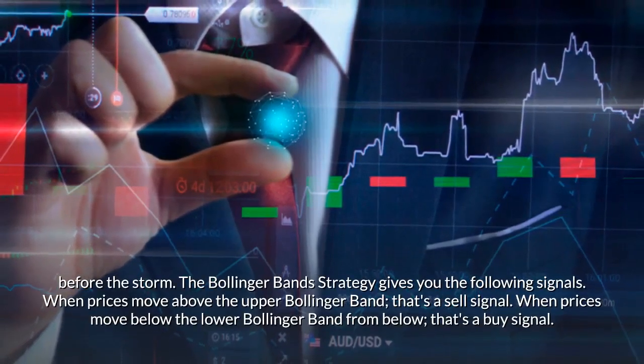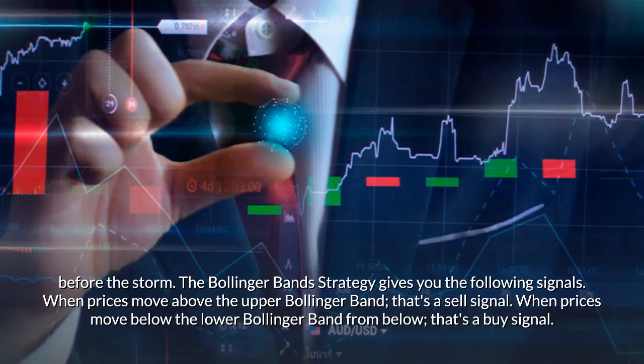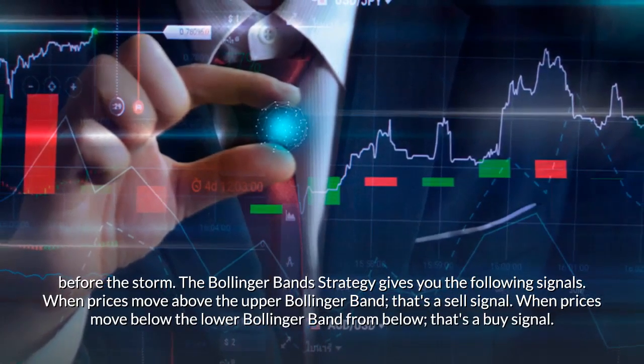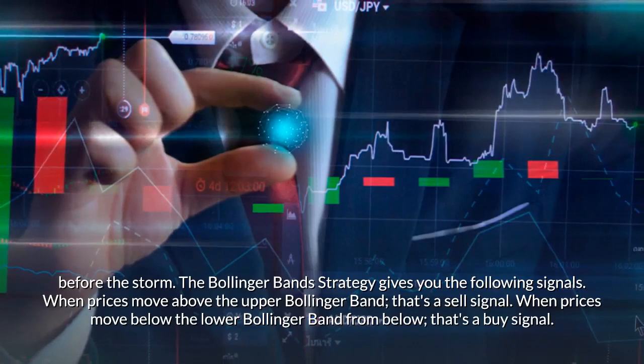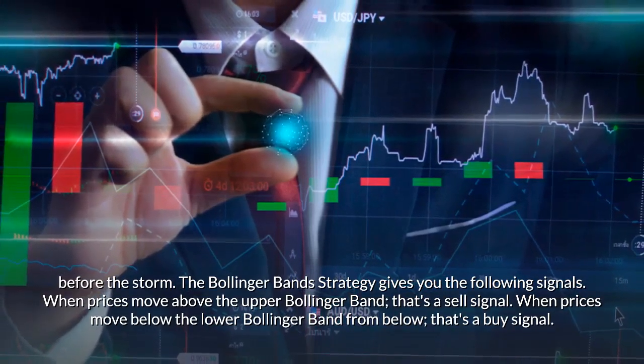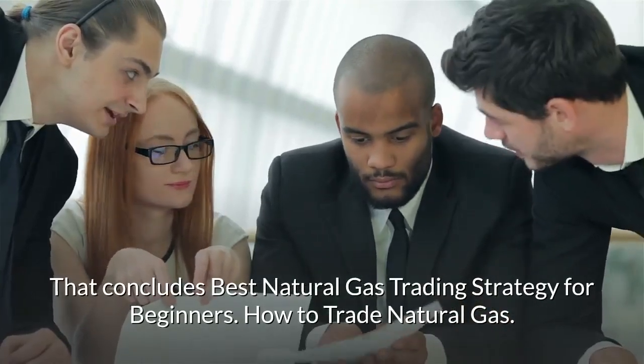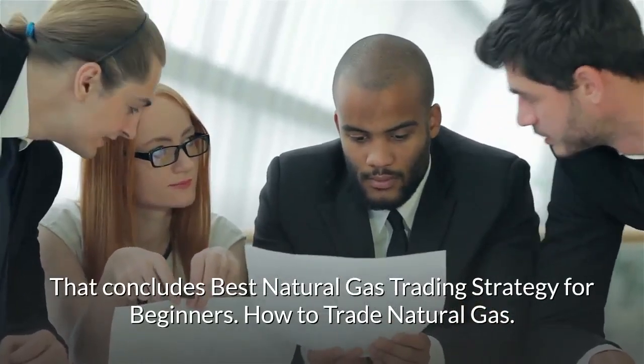The Bollinger Bands strategy gives you the following signals. When prices move above the upper Bollinger Band, that's a sell signal. When prices move below the lower Bollinger Band from below, that's a buy signal. That concludes best natural gas trading strategy for beginners. How to trade natural gas.